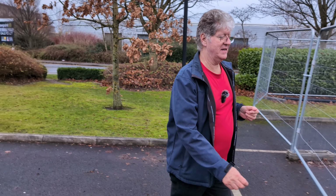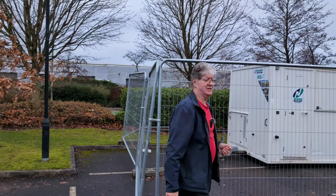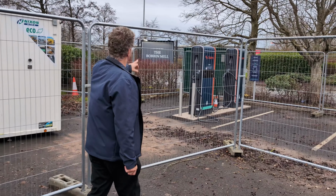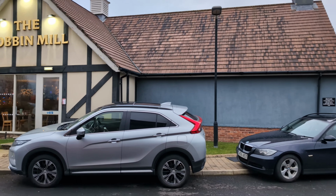We're still in Leyland, and everywhere we go, we're seeing chargers. This is amazing. Having spent half a day in Preston and finding virtually nothing, have a look at what's going on here. This is the outskirts of Leyland, and what we've got is a brand new installation of Osprey chargers. There's going to be four bays.